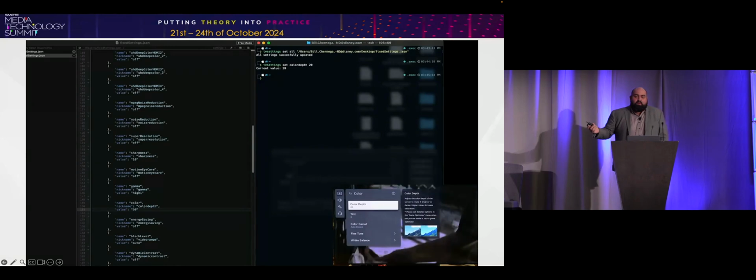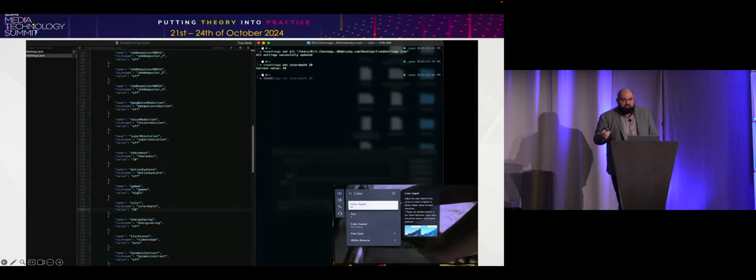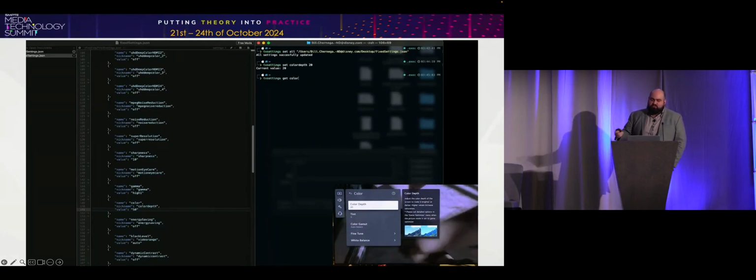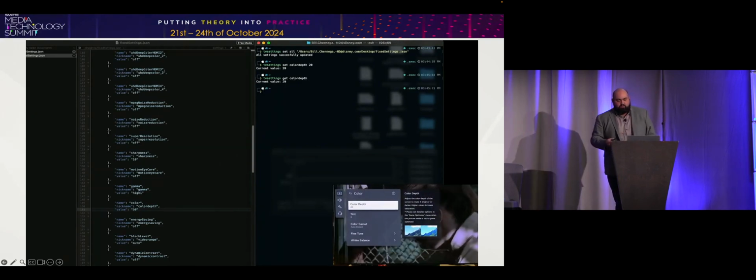But if maybe you're not in the same room as the TV or don't want to pull up the menu to check that it changed, you can actually just from the CLI get that same setting value to confirm that the change took effect. So here we're going to get the color depth value again. You can see, yep, it's 20.